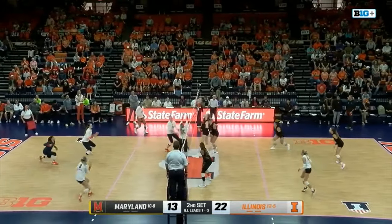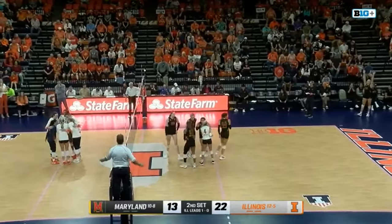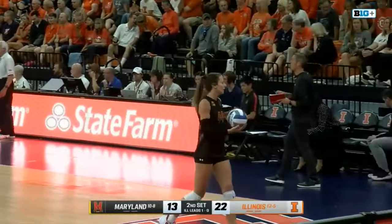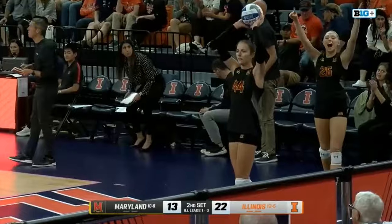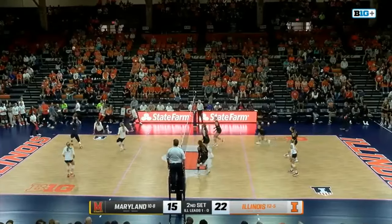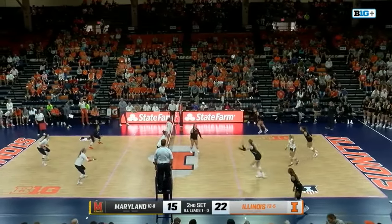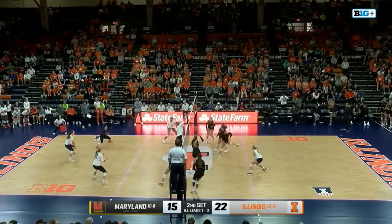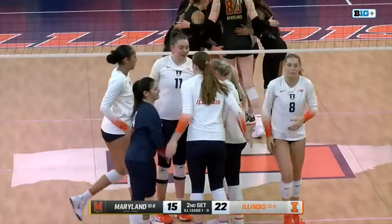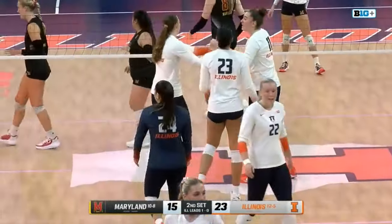Nice low serve there, a joust at the net. Russ able to tap that and find the hole. Looking at the hitting percentage, this current set, the Illini are hitting over .400. Terry sending it into the Illinois bench. Martinez Mundo forced to free ball. Here's Huang setting it up for Sire, a back row drive, and a little too strong. It was definitely an aggressive attempt out of the back row.